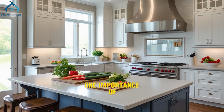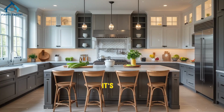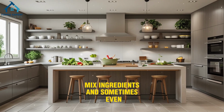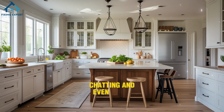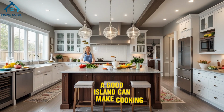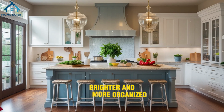1. Importance of the kitchen island. The kitchen island is often the most important part of the kitchen. It's where we chop vegetables, mix ingredients, and sometimes even sit down for a quick meal. It's the heart of the kitchen, a space for cooking, chatting, and even gathering around with family and friends. A good island can make cooking easier and more enjoyable. It can also make your kitchen feel bigger, brighter, and more organized.